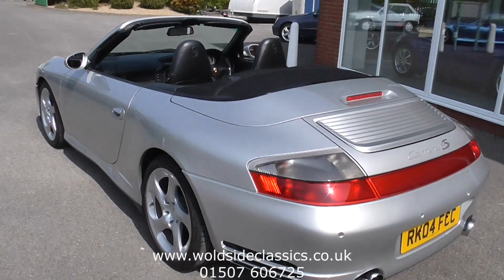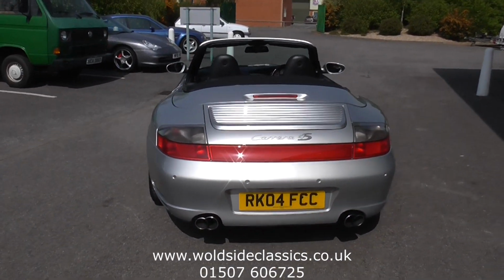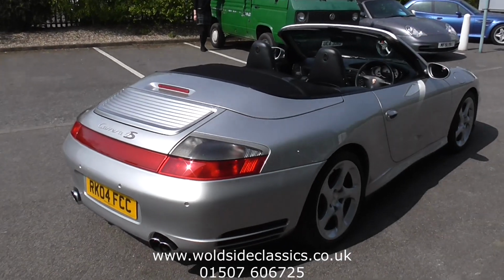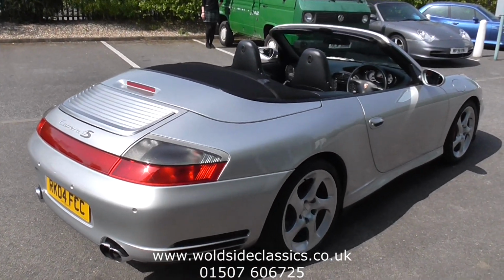The car's also got the optional hardtop, which obviously on a daylight day today isn't on, it's in storage. We'll show you it in a moment, or you can see the photos on the website with the car with the hardtop fitted.